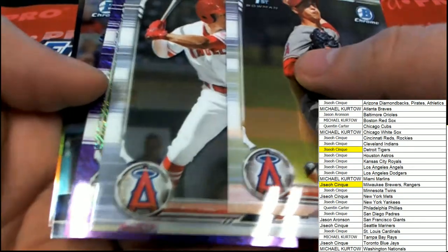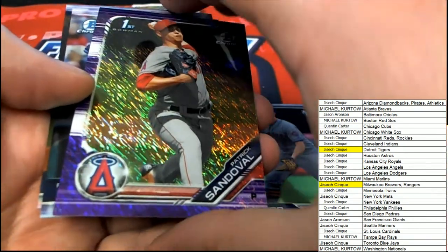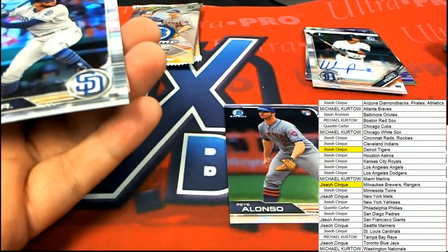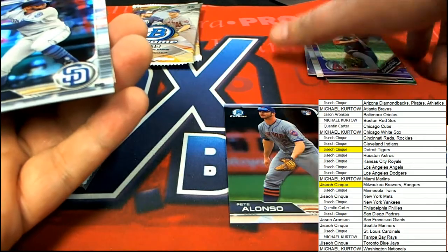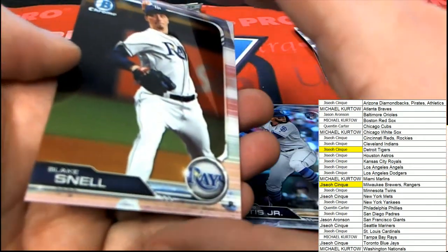What is this? A Shimmer. And that comes out for the Angels. The purple Shimmers are not numbered, but they're a really nice parallel to get. And look at that rookie card. Boom.